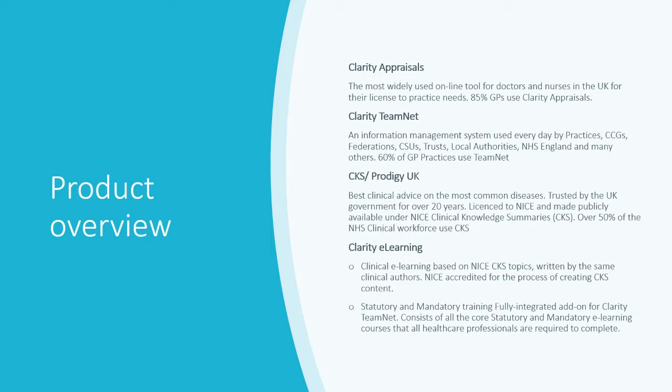Quite applicable to appraisal and revalidation, what we did a couple of years ago is, because that's our content, the CKS content, it's our IP, we repurposed that into clinical e-learning courses. As part of an appraisal subscription, you can upgrade via our platform to have those clinical e-learning courses, which are bite-sized courses based on the clinical knowledge summaries with multiple choice questions and the ability to get a certificate and put it straight into your appraisal.